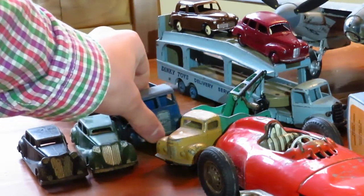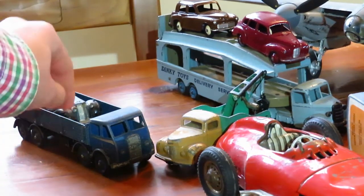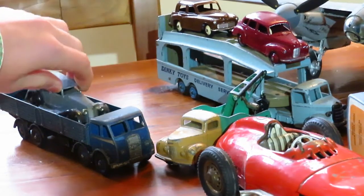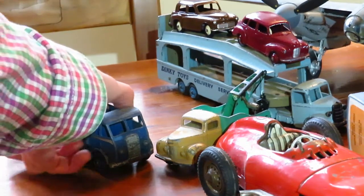Next up, we'll just get those out of the way, we have a Foden flatbed truck now with a Daimler in the back, I think. That's also Dinky. So you've got the Dinky of the smaller type, and then you've got the Super Toys Foden. Displays very well. I usually put something else in the back, because if you've got a pickup or anything, you might as well use the space, because it's very crammed in my room. Just because I've got so much stuff I've been collecting for years and years now. Move that to the side as well.